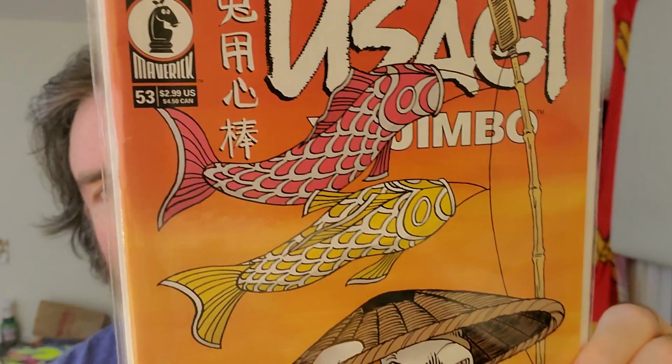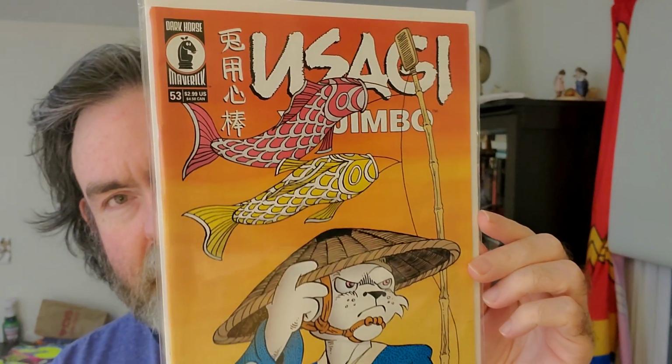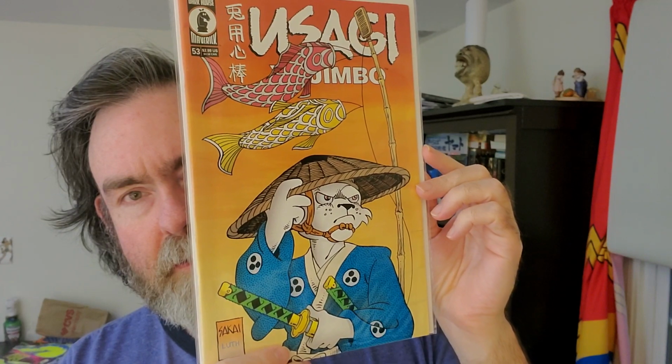It's cool. He's got the fish that are like windsocks. I love it when he puts in the details, the cultural and historical details.